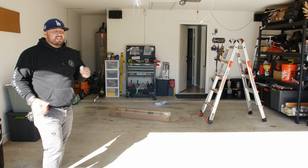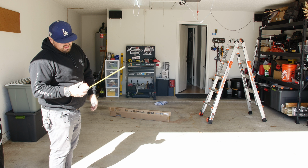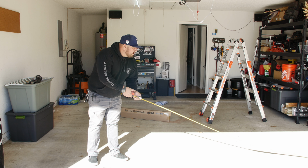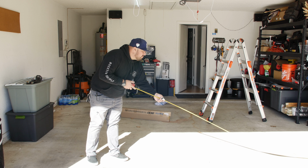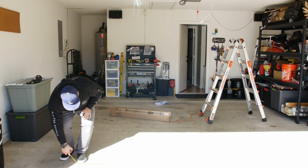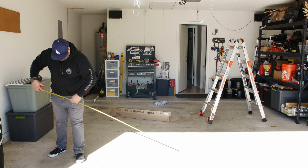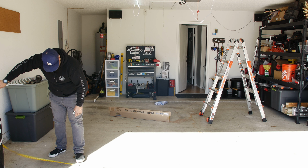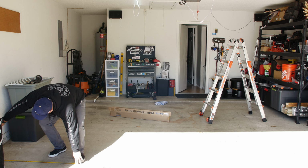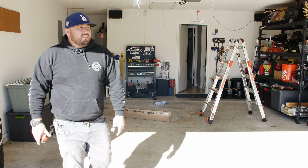So I had to take a quick little break because I kinda cut myself, had to put a Band-Aid on. This stupid thing only goes up to 16 feet and I overextended it. But anyways, let's get back at it. So we're all good now. We gotta go 17 feet and then remeasure, which is good enough. This is 14 feet right here. Then we'll remeasure. So about 18 feet, roughly.